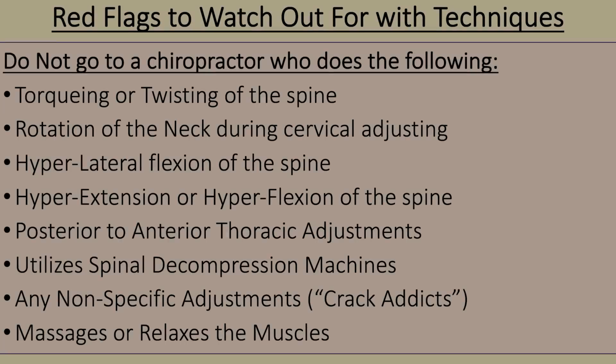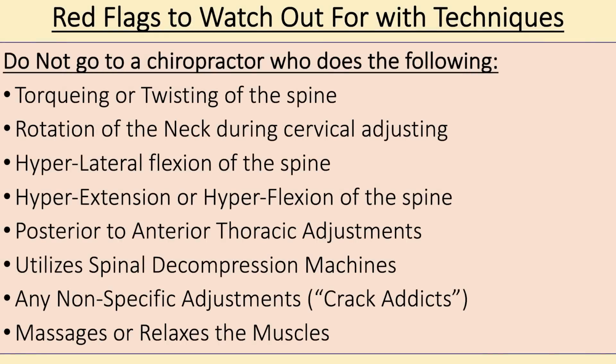Now, spinal decompression machines, I'm not a big fan of. Spinal decompression, I really am.